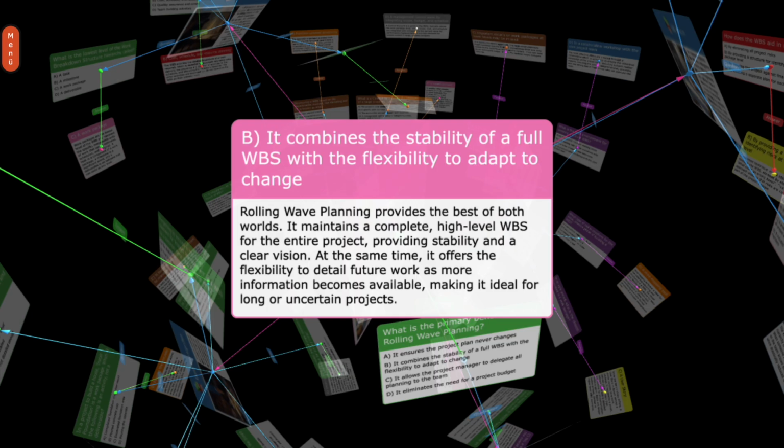B. It combines the stability of a full WBS with the flexibility to adapt to change. Rolling wave planning provides the best of both worlds. It maintains a complete, high-level WBS for the entire project, providing stability and a clear vision. At the same time, it offers the flexibility to detail future work as more information becomes available, making it ideal for long or uncertain projects.